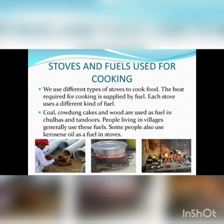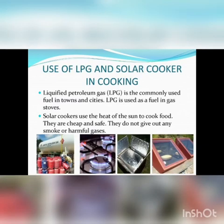Whereas in towns and cities, we can commonly see people using LPG. Children, LPG stands for liquefied petroleum gas.